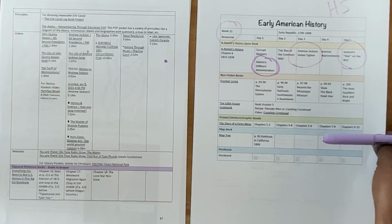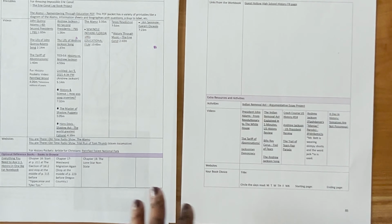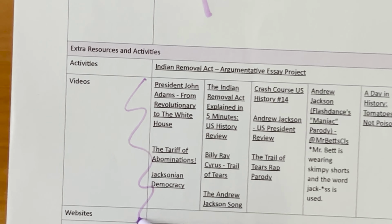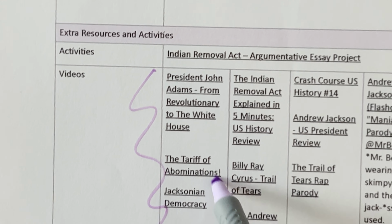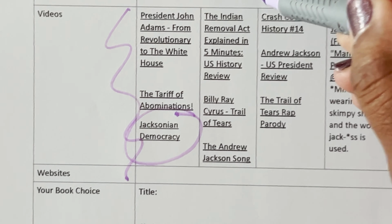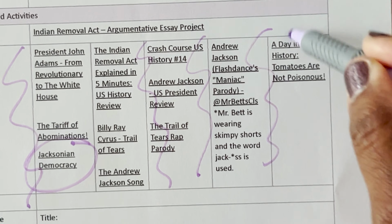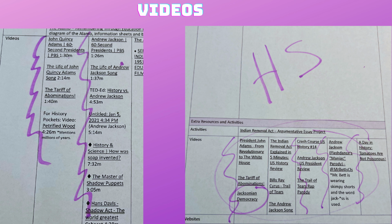Let's move to the videos in week 21, and you can see where the videos for the Junior Early American History start talking about John Quincy Adams right here, Andrew Jackson here. And then on the high school side, John Quincy Adams here, the Jacksonian Democracy here, and additional Jackson videos here at the bottom.